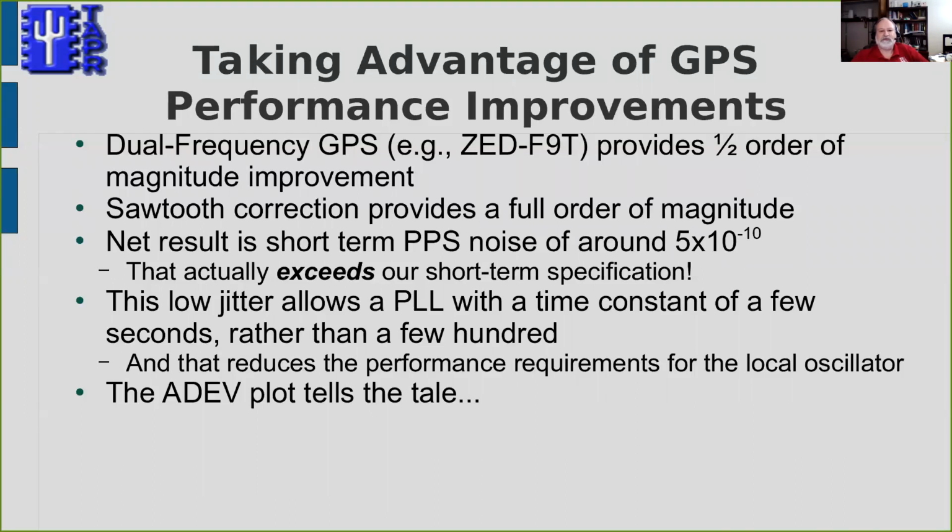And that allows us to use an oscillator that doesn't have long-term performance that's as good. And that means that's a cheaper, lower cost oscillator. And we can spend that money instead on the more expensive GPS module.